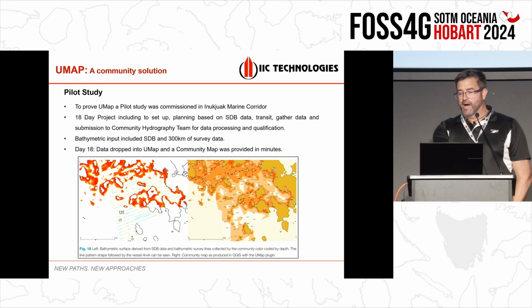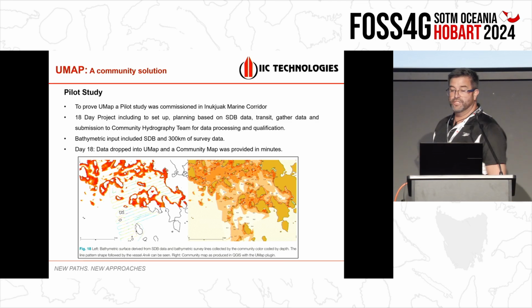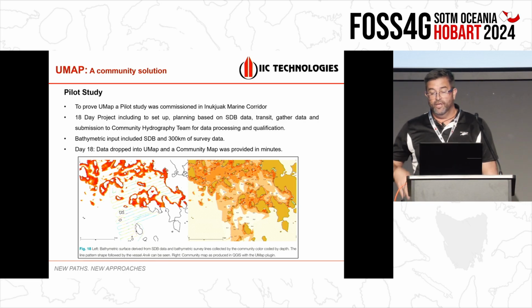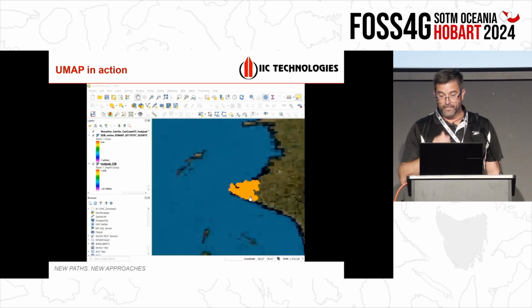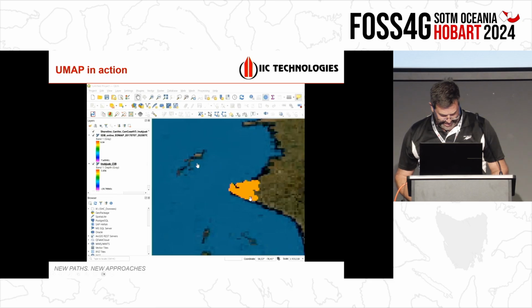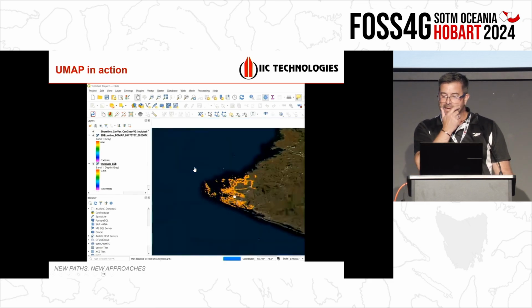So the outcome product, we'll have a look at it a little bit more closely shortly, but on the right-hand side there, you can see that you've got, in green, the land, then you've got soundings, you've got colour-banded contouring. So what I'm going to do now is start this little video, and I'm going to use my complete lack of experience to explain what's going on.